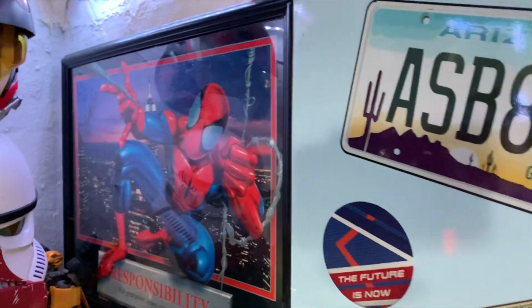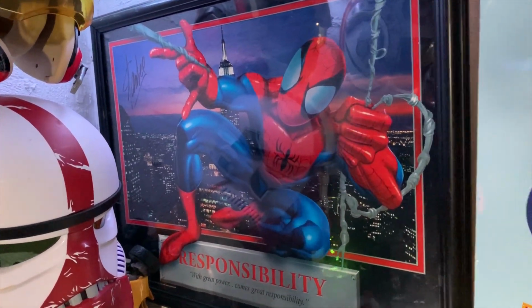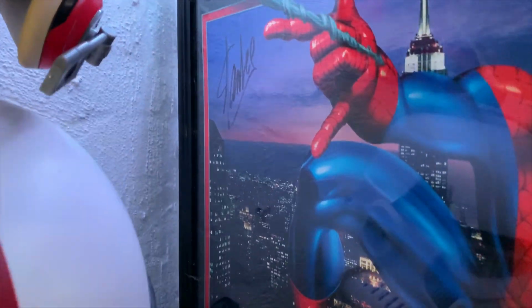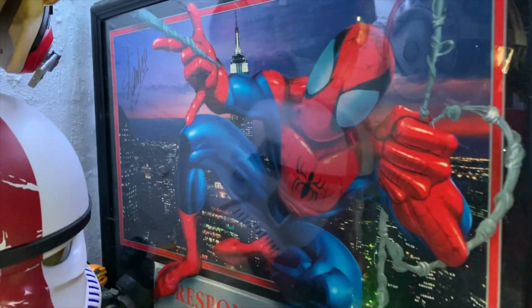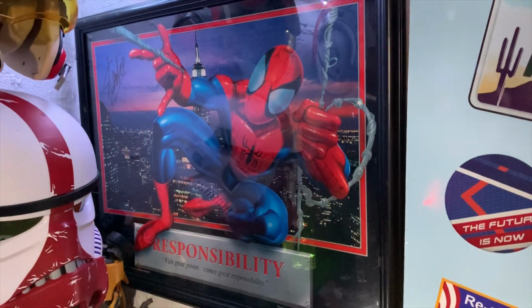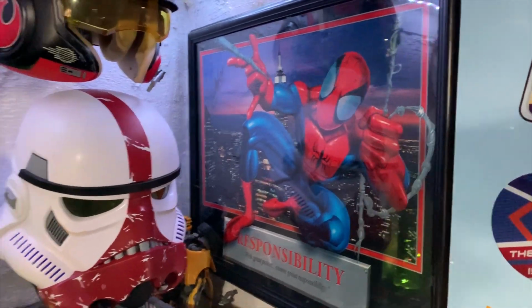And then, oh, this is a really nice piece. Now this is a picture of Ultimate Spider-Man, and this has been signed by Stan Lee. I went to a convention a few years before he died and got that one signed. What a legend, absolute legend.